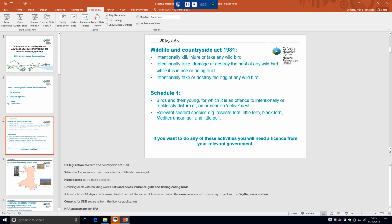Of course. Okay. So with UK legislation, we have the Wildlife and Countryside Act, which has various things that you're not allowed to do. So intentionally kill, injure or take any wild bird, intentionally take, damage or destroy the nest of any wild bird, intentionally take or destroy the egg of any wild bird. And then we have Schedule 1 species, which is species such as roseate tern, little tern, black tern, Mediterranean gull, little gull. And it is an offence to intentionally or recklessly disturb on or near any of the active nests of these species.